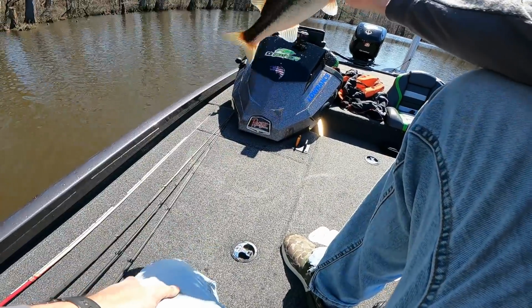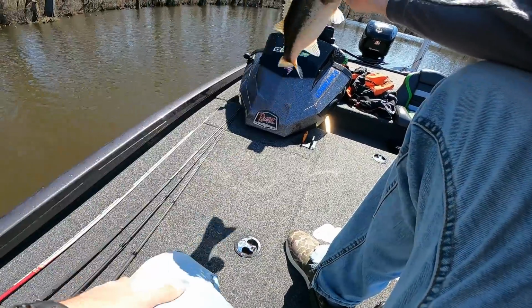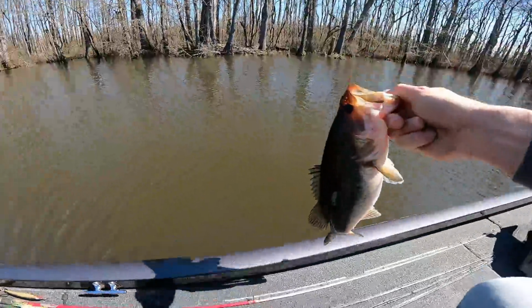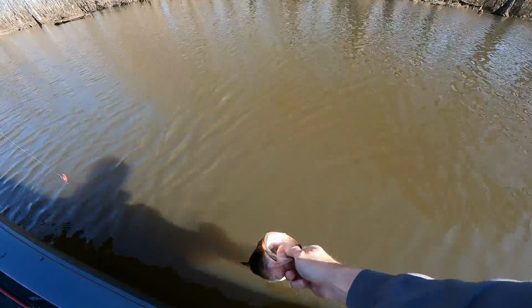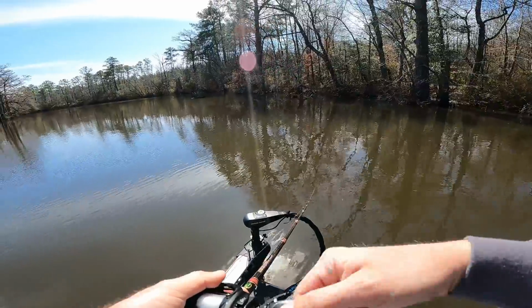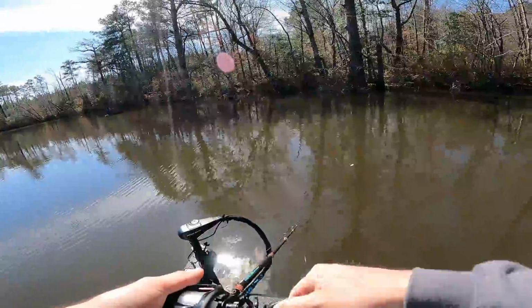That's number 4. And we're probably sitting somewhere around 10 pounds now. So let's go ahead and get him back and catch us a big one. Maybe we'll get us another one. Get on back in there, bud. Thanks for biting.